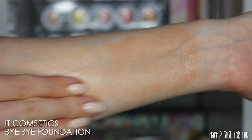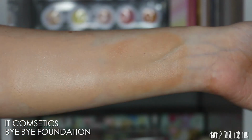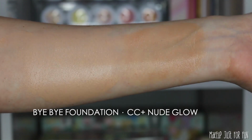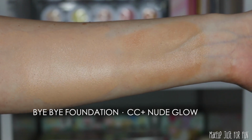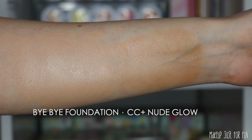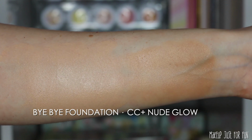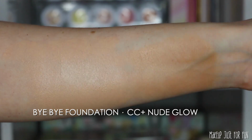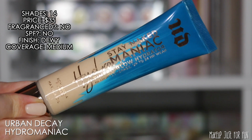So if you, like me, already know your usual It Cosmetics CC cream shade, you may want to go a little bit lighter on the CC Plus Nude Glow, but I love the finish of it, and it's fine for me in the summertime when my body is more tan. My face looks fine with this shade, but in the wintertime, I definitely need to mix it. I also like to mix it with that very first one I showed you, the LA Girl one, because that one's a little bit light for me. So sometimes you have to do a little makeup alchemy.